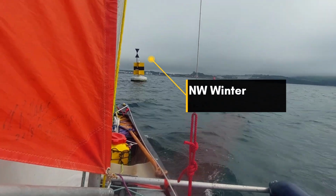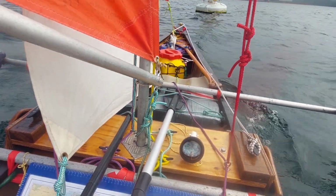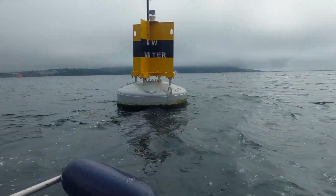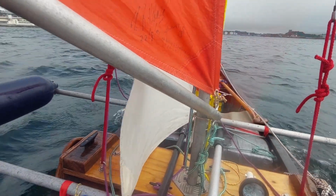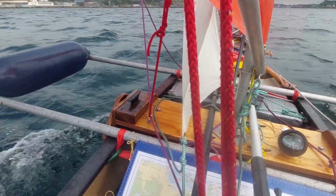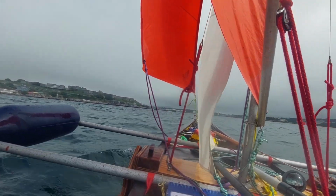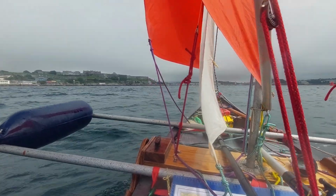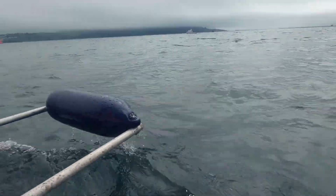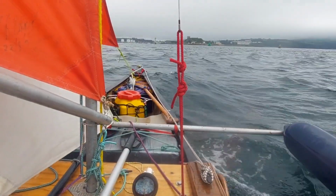Well, that's changed since I was here last. It's a different type of marker. A bit of a chop, a little bit choppy. Oh, my dagger board's come up again. Right, I'm going to need both hands. Now we're doing well.